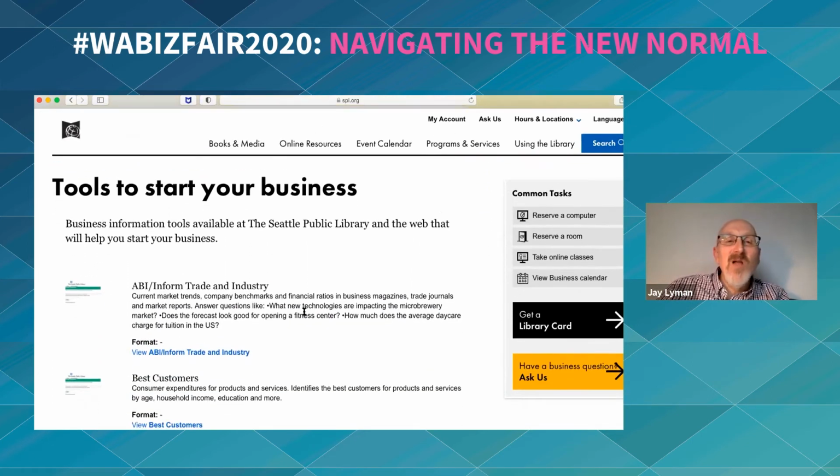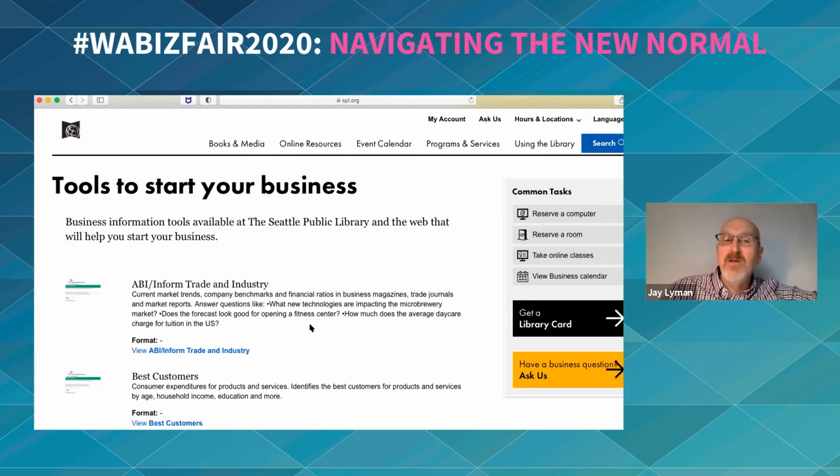Okay, so a lot of these tools, like I said, we're going to look at these examples. But if you're not in Seattle, look at your local library and see if they have these exact same tools, or do they have something similar. And I'll try to talk about that as we go through here too.